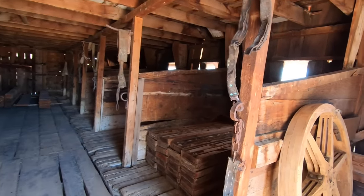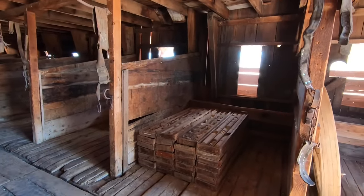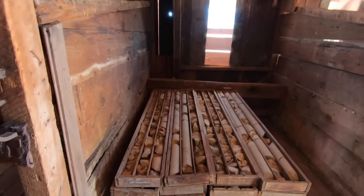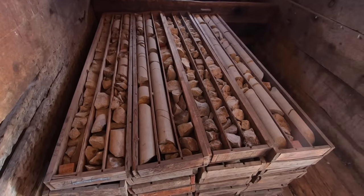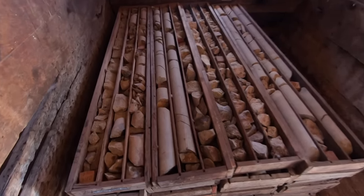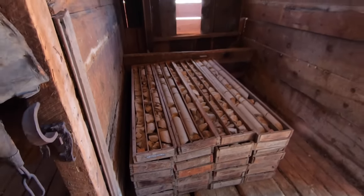It's where all the mules were, huh? What is that? Quartz samples? Yep, those are quartz samples. Wow. And what would they do with those? Oh, they would have gone to the mill. So that's rock. Yeah. Oh, wow.